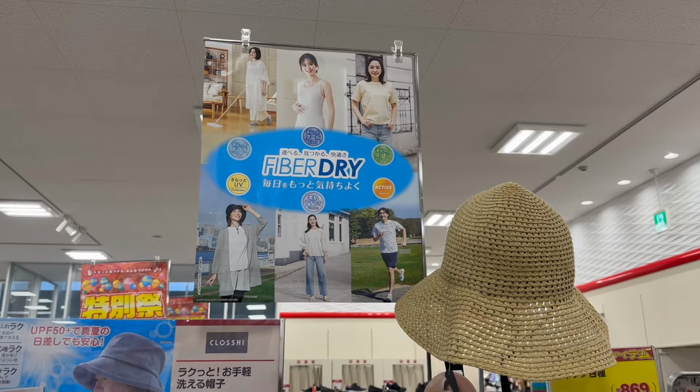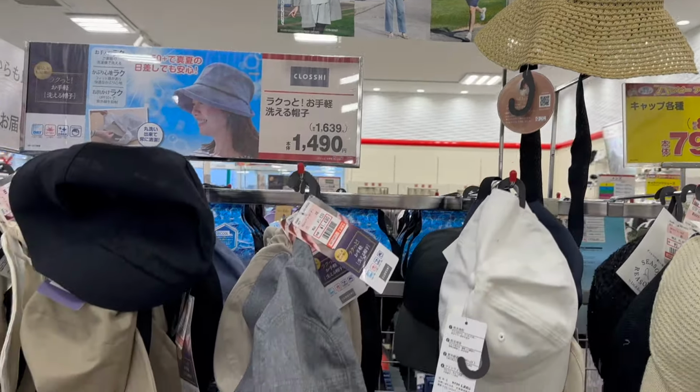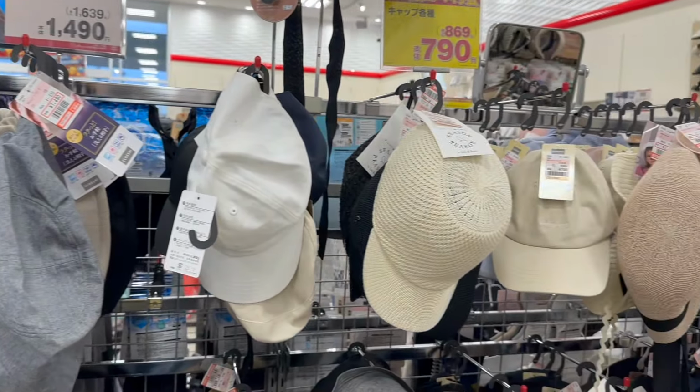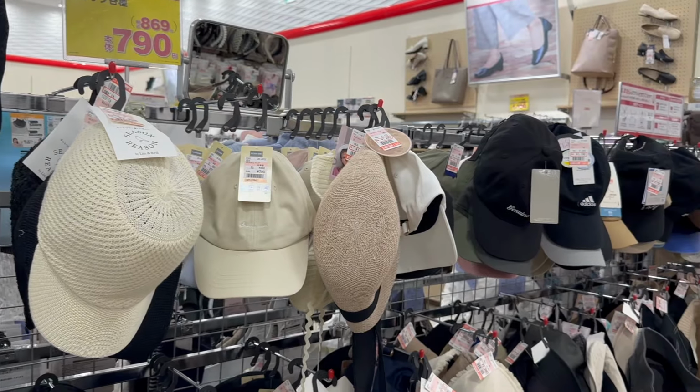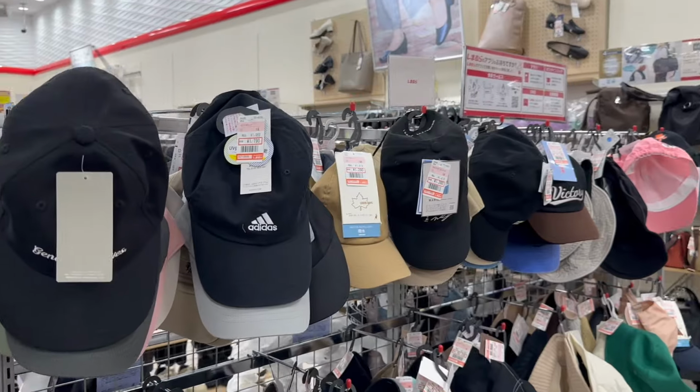So Fiber Dry has popped up again, and I've already explained that one before, and we didn't spend too much time in this section, but this is the caps and hat section of the store, which is right next to the bag section.